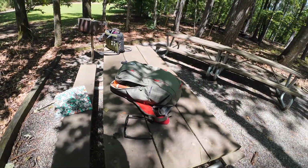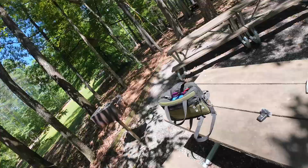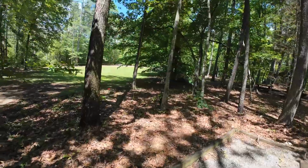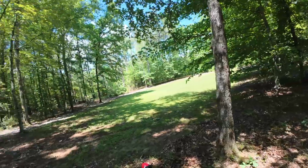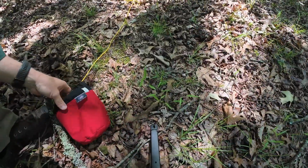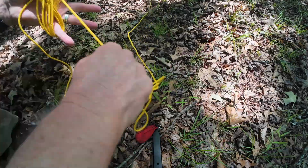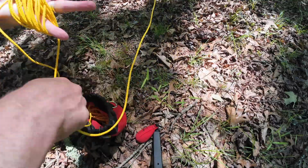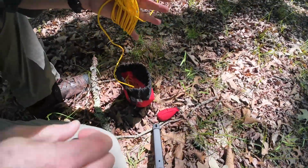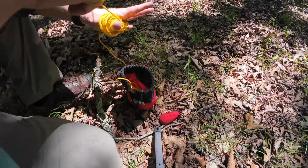Okay, what else do I need to put up? I need to put up the throw line. Where'd I put my throw weight? There it is. Now I pretty much emptied this throw line out here doing this, so I'll have to put up the bulk of it. Here we go. I also look where the throw line is on the ground to make sure that the throw line's not in poison ivy, because I don't want to rub that on my hands.